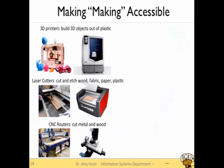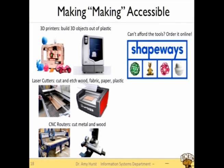Okay. So all of these tools can vary dramatically in price. And as I mentioned, there's a large open source hardware community around making these tools affordable and also making them more widely available. However, if one doesn't have access to one of these tools, there are many services, such as Shapeways, where one can actually upload a digital file to a website and then receive the manufactured object in the mail.